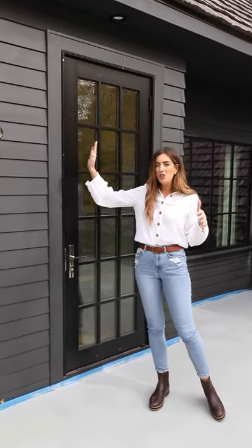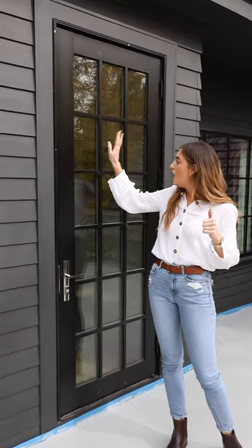Our exterior paint color, we actually went a few shades lighter than our doors and windows so that they still pop and serve as an accent even on the exterior.